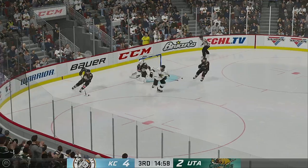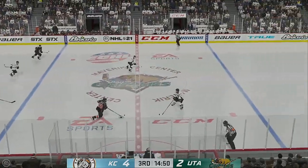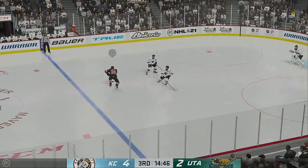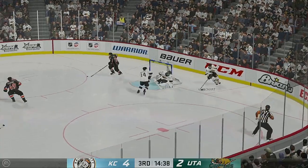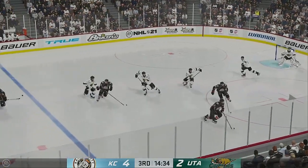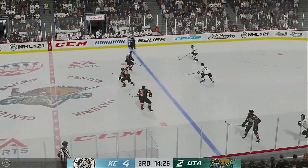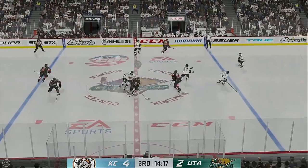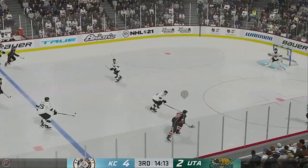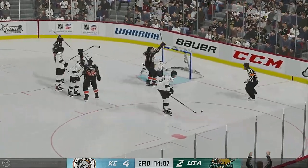Kind of lost control for a second there, but regains possession. Slides the puck over. Gains the zone through the middle. Moves inside. Utah's gained possession along the boards. Working the puck deep inside their own end. Kansas City's got possession here in the neutral zone. Along the half wall with the puck. Here's a short pass. Scores!